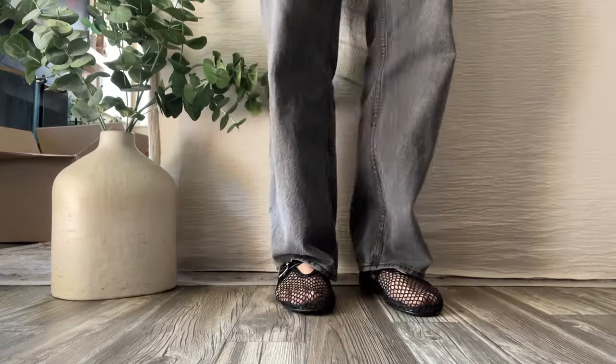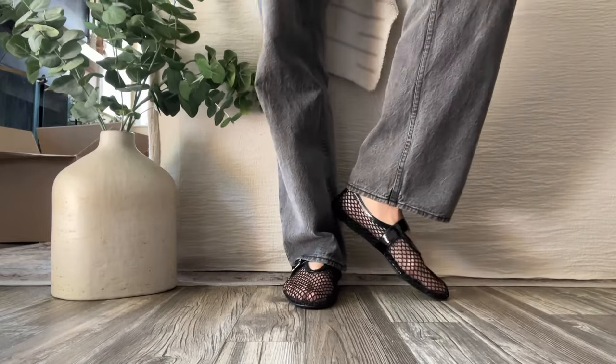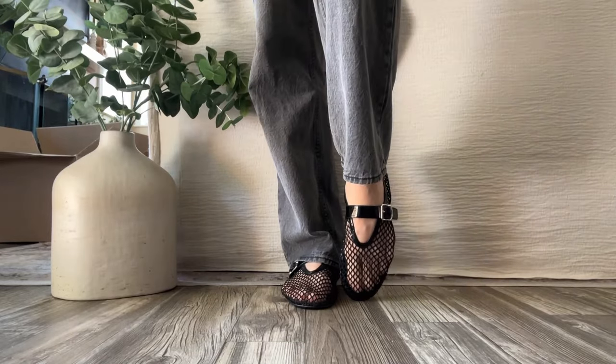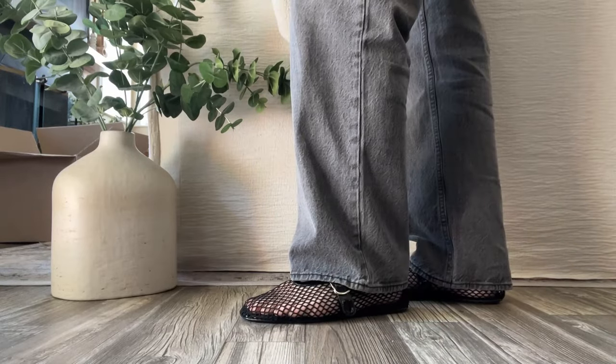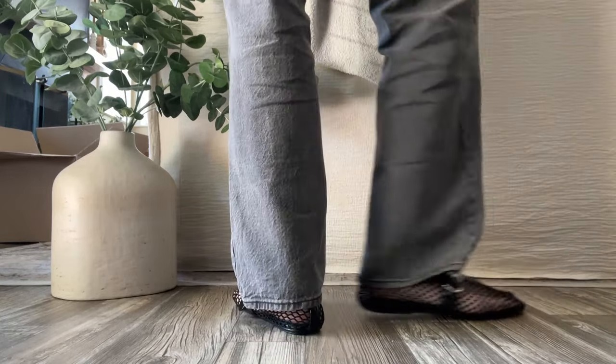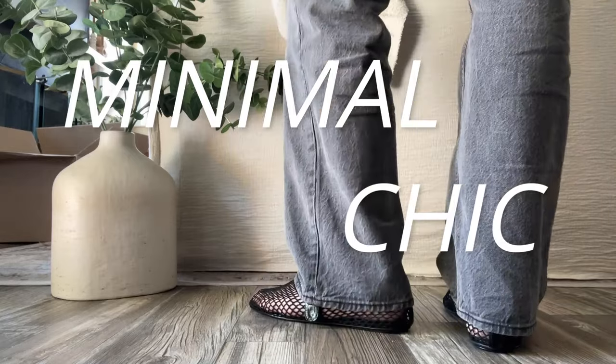So if you have a wider foot or a longer foot and sometimes you need extra room, you could consider sizing up a half size, especially because your toes are gonna show through. It has a very similar sole to the other Jeffrey Campbell. It's a little bit more stiff, very minimal, very chic, slim lined.